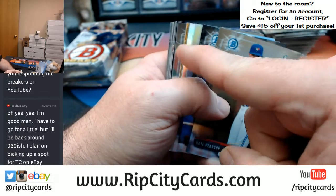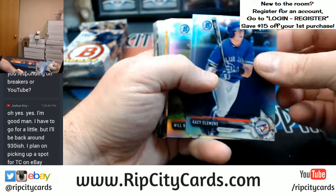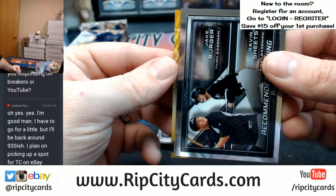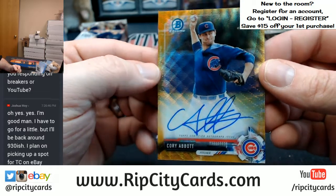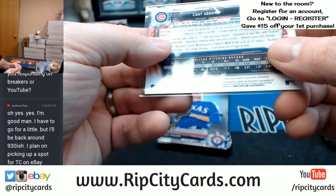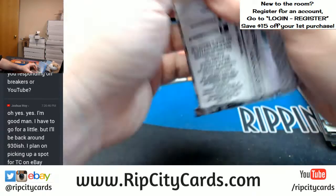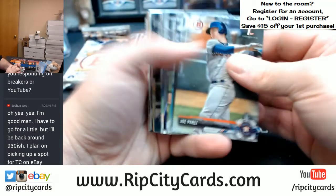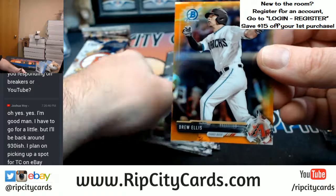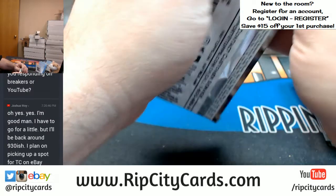Gold wave. Gold wave appears to be. I think all the waves are autos too, aren't they? Corey Abbott of the Cubs. /45/50. Orange refractor for Drew Ellis of the Diamondbacks. Overall, not a bad case.